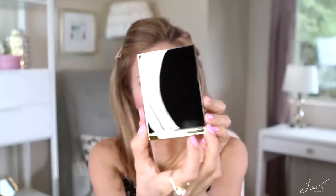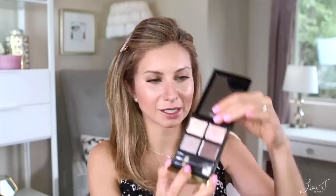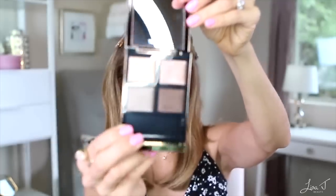And so this is what the palette looks like. The Tom Ford quads are so beautiful. This is the only one that I own. Of course, I've been at the counter, swatched them all, lusted over them. I would love to have them all, but I just decided to start with this one. All 4 shades have a bit of shimmer, but they're not super highly foiled. They're a very nice, soft shimmer.